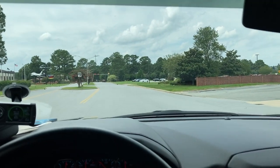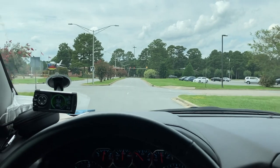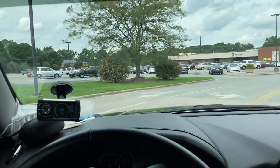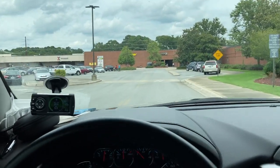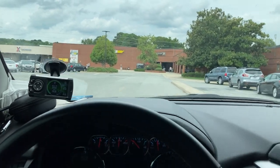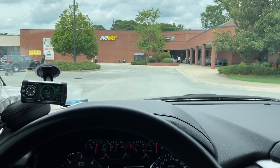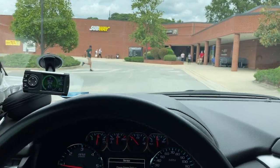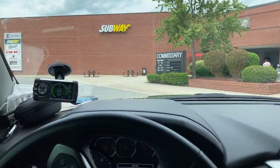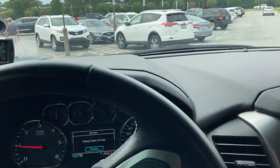All right. Well, now we're going to go over here to the PX, or they call it the BX on Air Force bases. But we're going to go over here and pick up some stuff and get some stuff done. Let's see if I can find an appropriate parking spot. Oh, look at that. We call this rock star parking. I love it. Right up front.